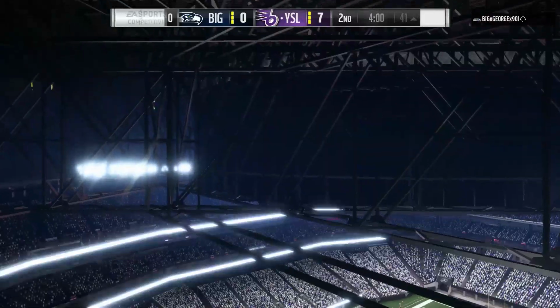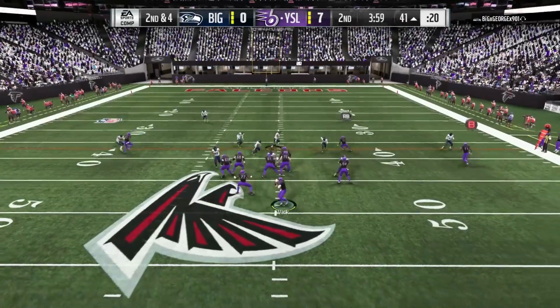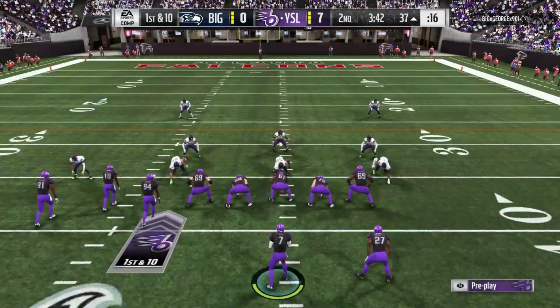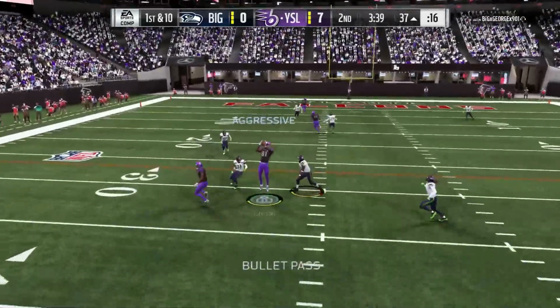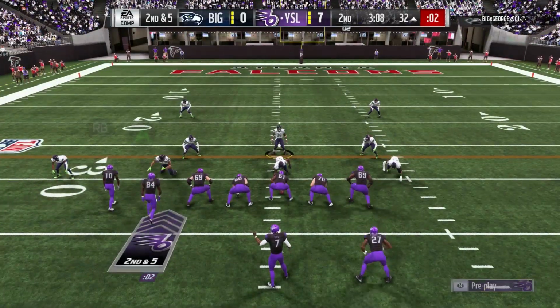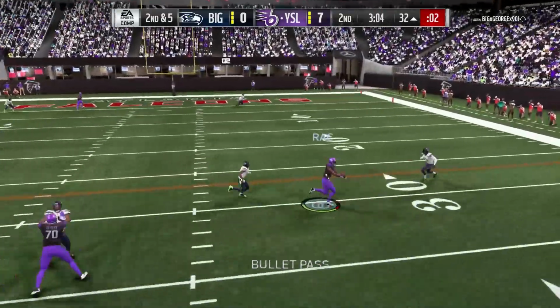In my previous video, I told you how important that high point hitch route is to Julio Jones and Calvin Johnson, and I definitely utilize that throughout this game. I also like to throw the low point slant to either Julio or Calvin. They will most likely come down with that. As I was saying, I throw a hitch route to Calvin Johnson and Julio Jones quite often, so you will see that throughout the game.